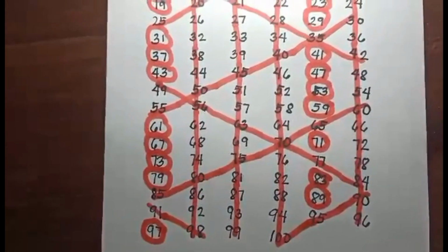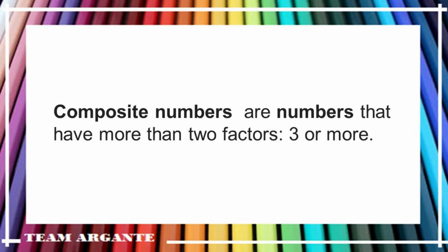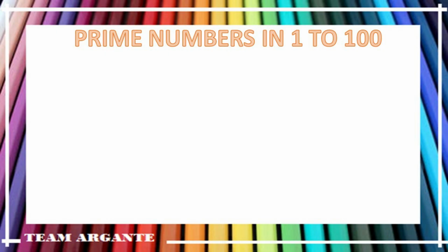The numbers which we eliminated are called composite numbers. Composite numbers are numbers that have more than two factors, three or more.